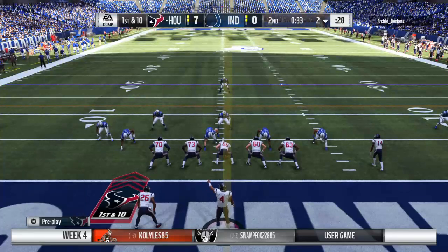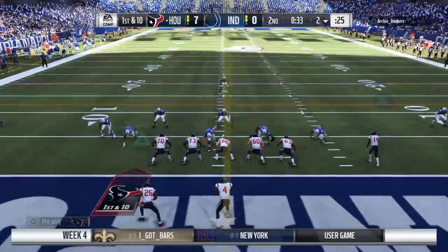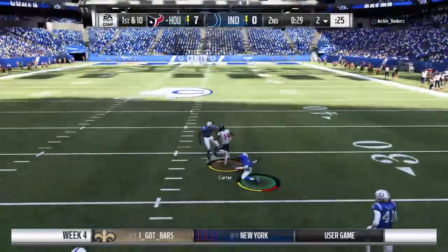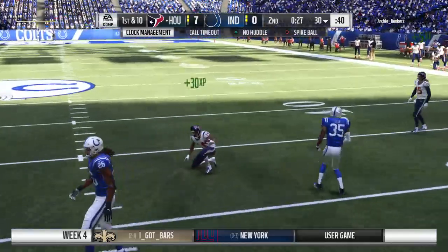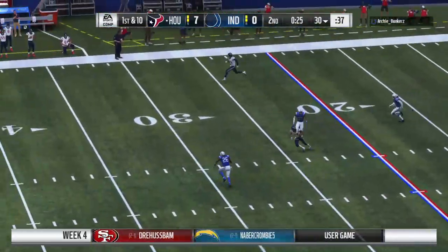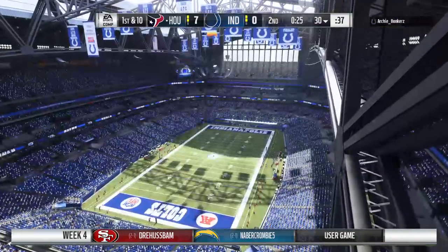Two jet. Tiger. From the end zone, Watson. Got his man complete over the middle. It's Carter. And he gets it to the 30 when it's all said and done. A really good pickup of 28 yards.